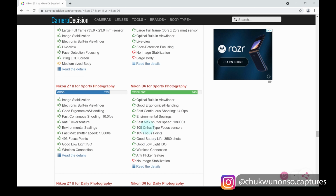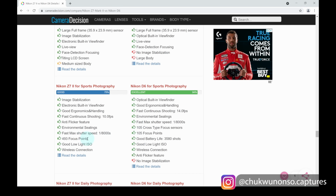This is something that still kind of confuses me a little bit. The Z7 II has way more focus points, but it doesn't specify the actual cross type, which are the more sensitive type of focus points. But this one has, I think, all of its focus points as cross type focus points. You know what I'm saying?